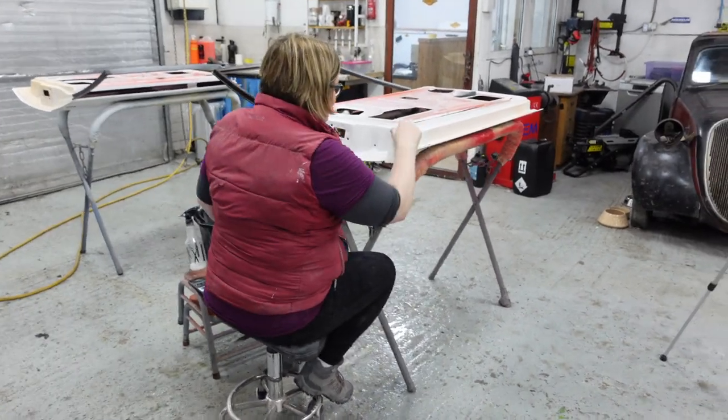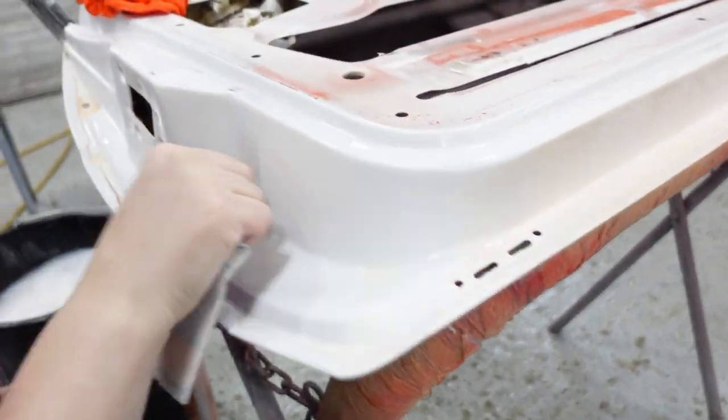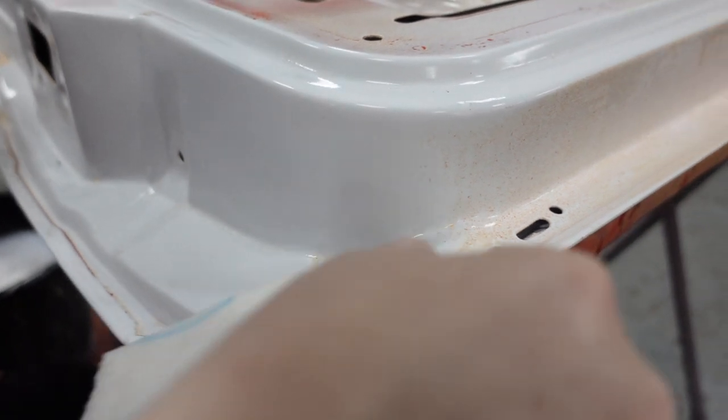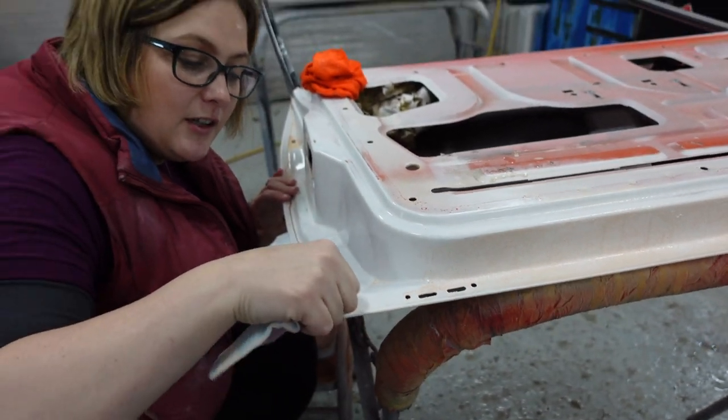There she is. And what are you doing? I am flatting the backs of the doors, getting these all lovely and prepped for paint. Nobody will ever see them, nobody will ever look at them, but they will be beautifully smooth. Just getting rid of all of this guide coat.